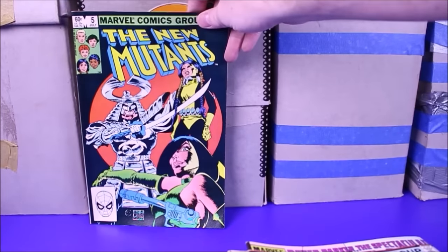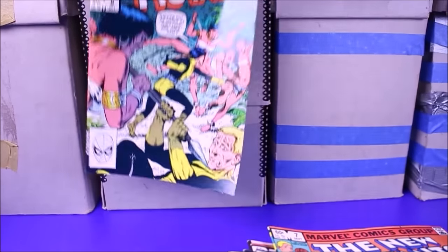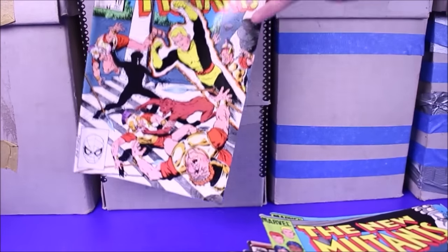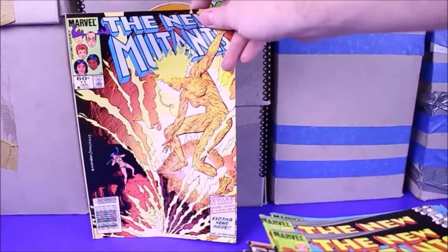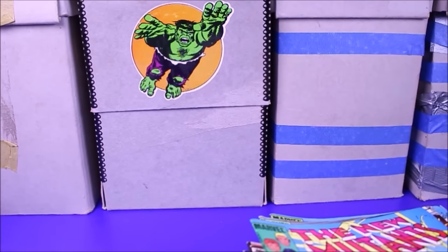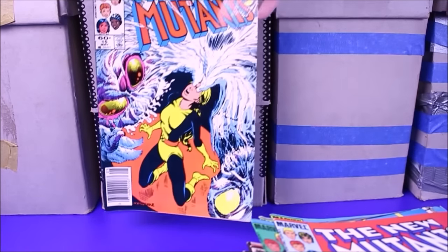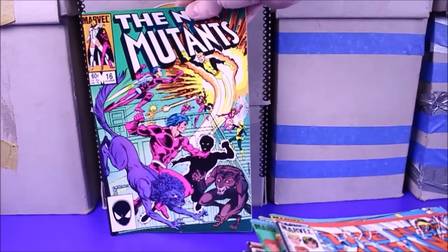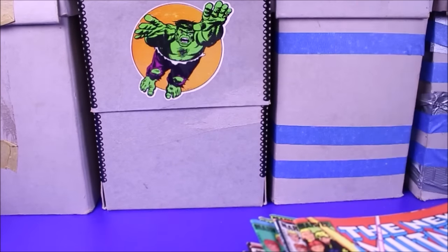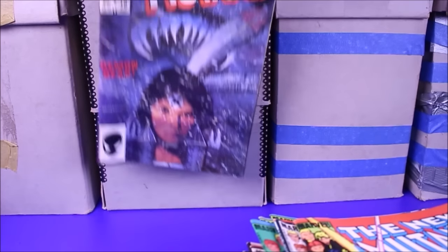4, 5, 6, 7, 8, 9, 10. Number 10, there's a direct and a newsstand. 11, 12, I think 13 is a semi-key. I think 14 is the bigger key, if I remember correctly. 15, 16, I believe this is the first Warpath, so this one's worth a little bit, maybe 10 bucks. 17, 18, I think this is the first Warlock. So I think, again, that's maybe like a $10 comic.